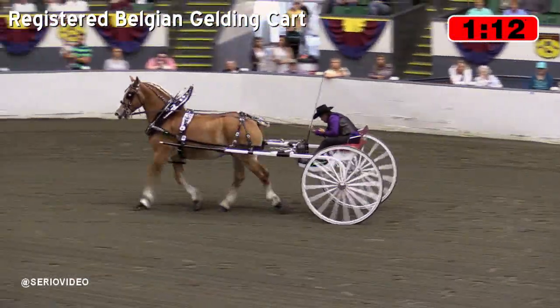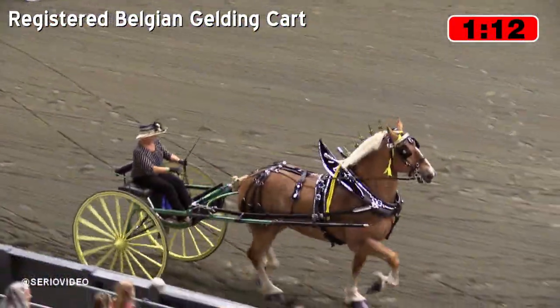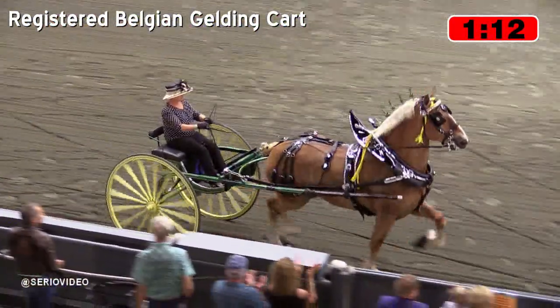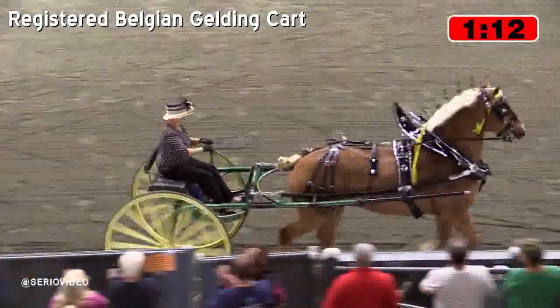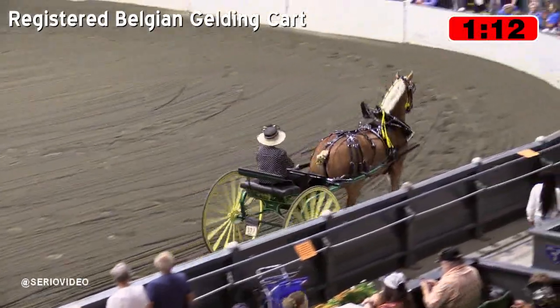Well, ladies and gentlemen, give it up one more time for our winner of the Belgian cart class this afternoon. It's Jocelyn Berry driving to victory for Lorab Dairy Farm, taking their blue ribbon back to East Bethany, New York.